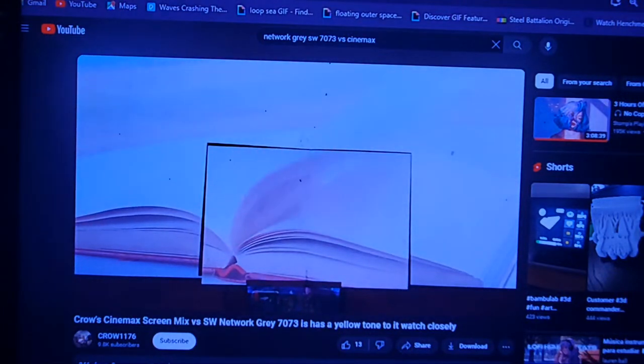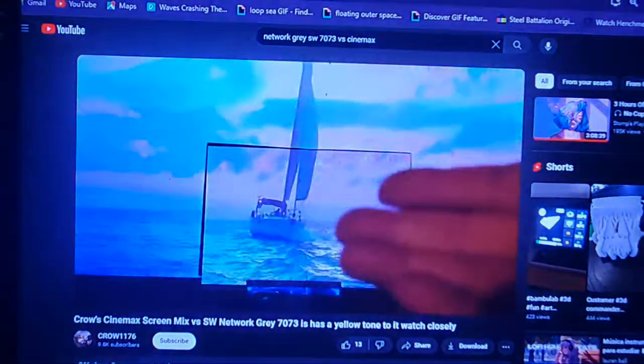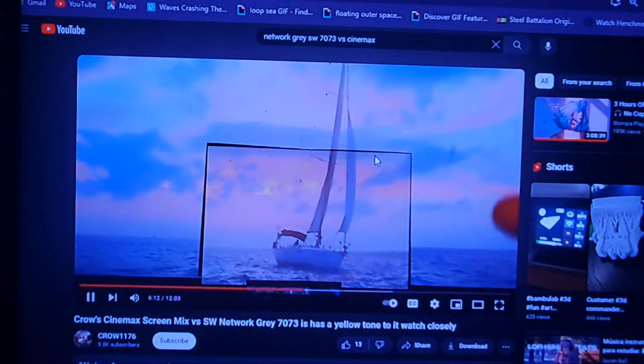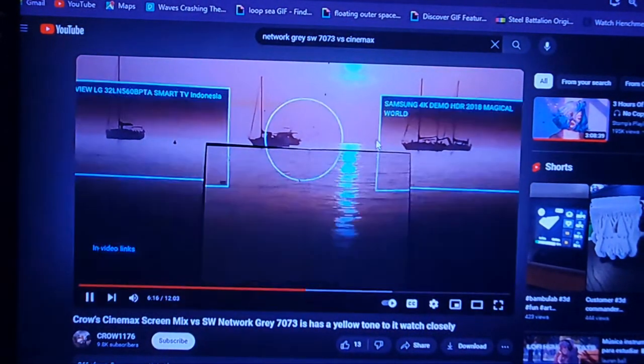But other than that, a all-around solid picture, I'm not going to get from this. I'm not. See, everything's kind of yellowish compared to this, different tones. You know, it just doesn't, you know.